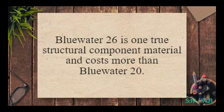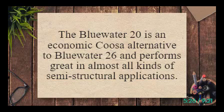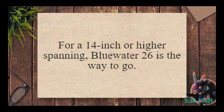Blue Water 26 is one true structural component material and costs more than Blue Water 20. The Blue Water 20 is an economic Coosa alternative to Blue Water 26 and performs great in almost all kinds of semi-structural applications. If your boat has a spanning of fewer than 12 inches, Blue Water 20 can also be used in the flooring. For a 14-inch or higher spanning, Blue Water 26 is the way to go.